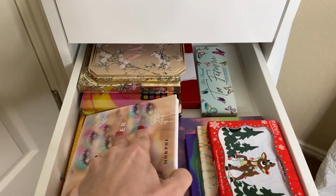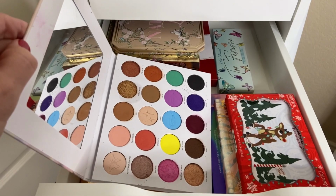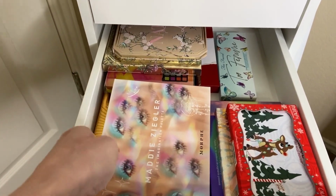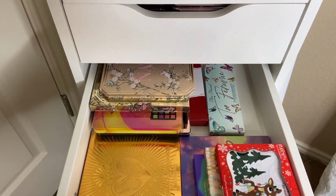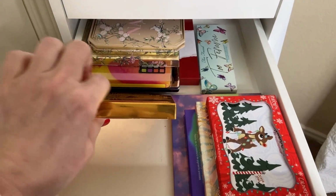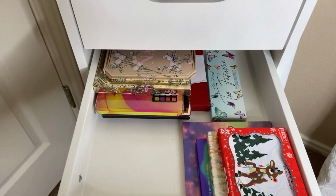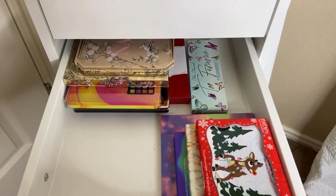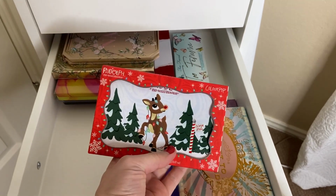The Maddie Ziegler palette by Morphe is also, I feel like, one of their best. I love this palette so much, and I do get use out of it, so this is definitely a keeper for me as well. The Melt Amori Mariposas palette, you guys know this is not one of my favorites, but honestly it's so new, it was quite expensive, so I will hold on to this one. I do enjoy a good Melt palette, so we'll hold on to it.